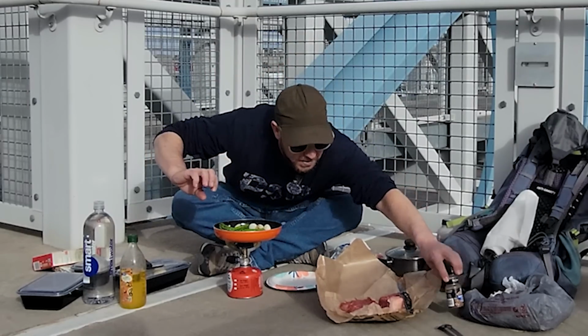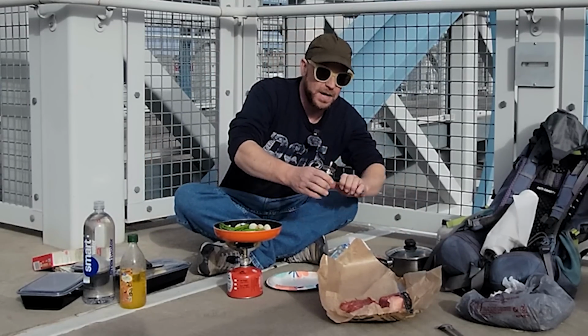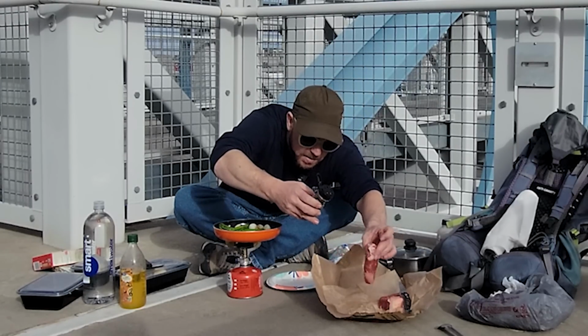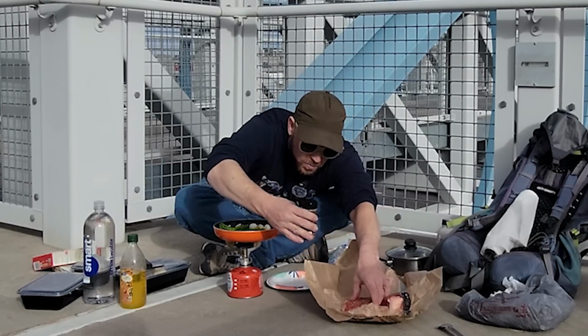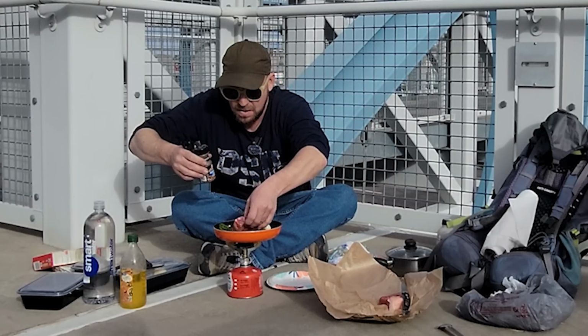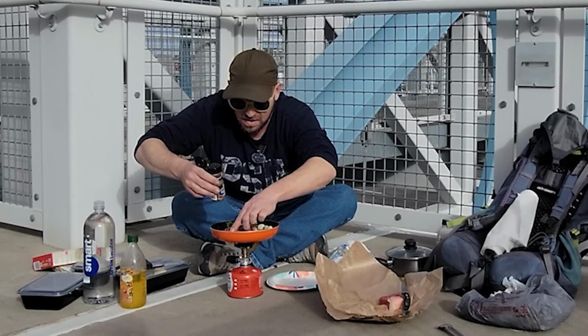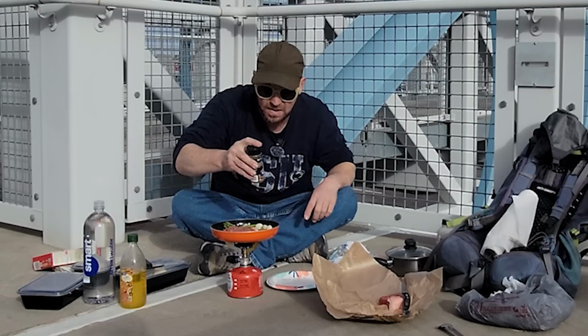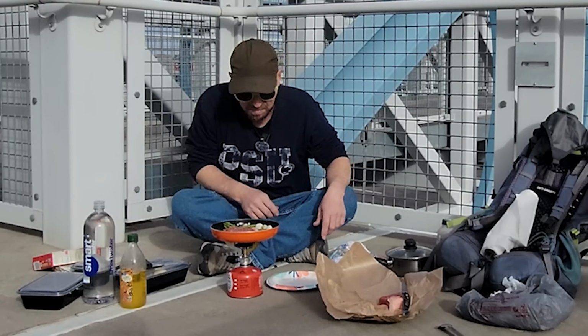Alright, we made room for the steak. Ribeye it up. Put some Montreal steak seasoning on both sides. Wham. Oh yeah. Wham. Oh my goodness, the smell already.